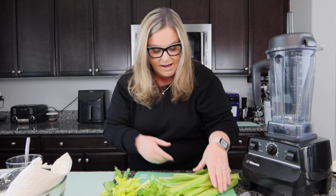So you can kind of see I sped that up. I did it really quick. Here is my celery pile of the leaves and extras that I'm gonna throw away. And now I will go and wash my celery pieces and make sure that they're thoroughly clean.